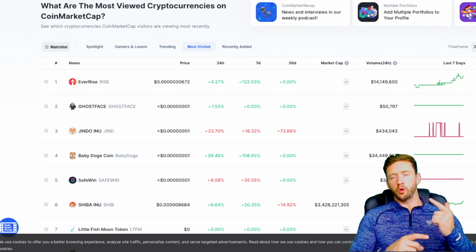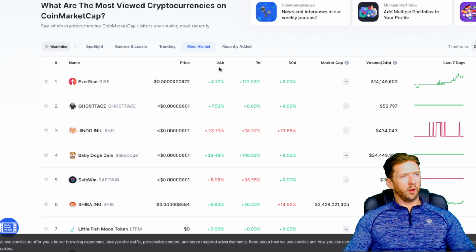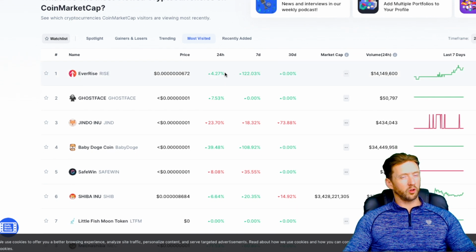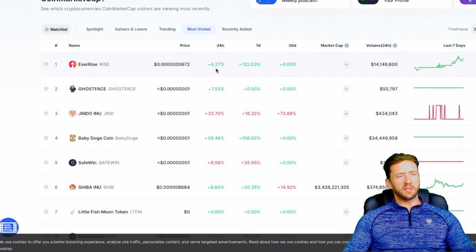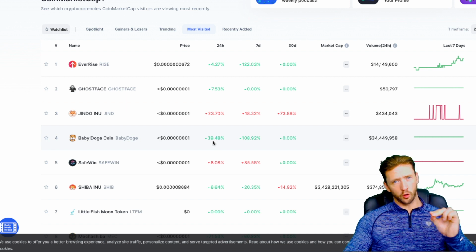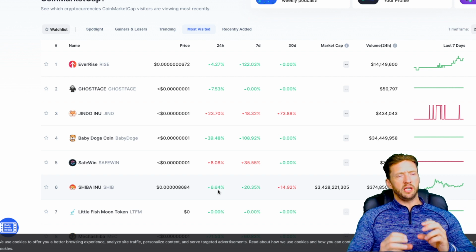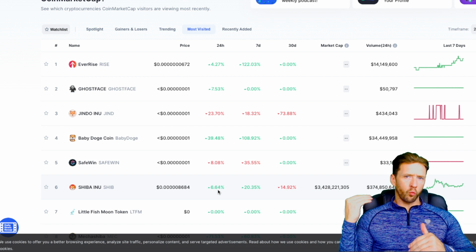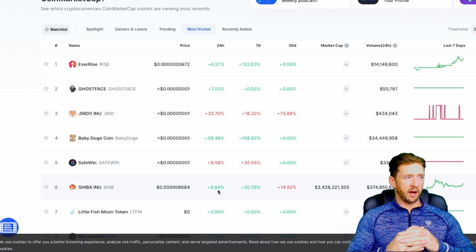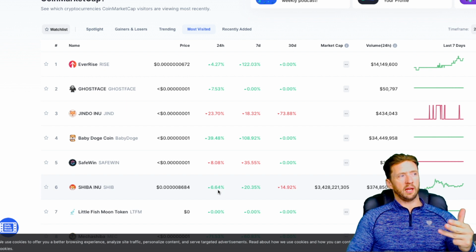We can look at all actually. We can look at the 24-hour, the 7-day, and the 30-day. Luckily they're all near the top, so we can take a quick look. We've got 4.2% in the last 24 hours for EverRise. We've got Baby Doge at a whopping 39.48%, and that's really good, but we did see that in the price chart action. And then we've got Shiba Inu at 6. So Shiba and EverRise are really close, but Baby Doge has whacked this one out of the park in the last 24 hours. So number 1 is Baby Doge. Number 2 is Shiba, and number 3 is EverRise.